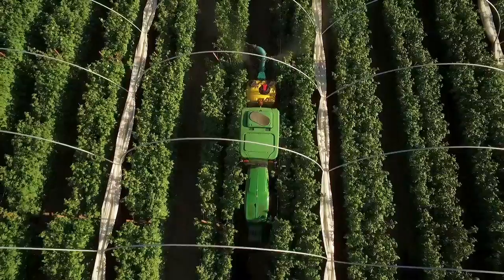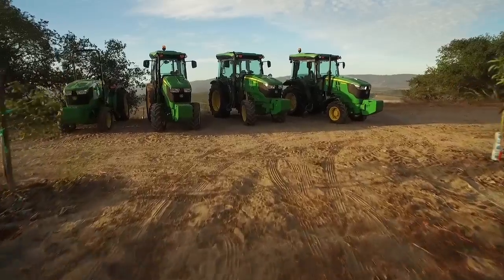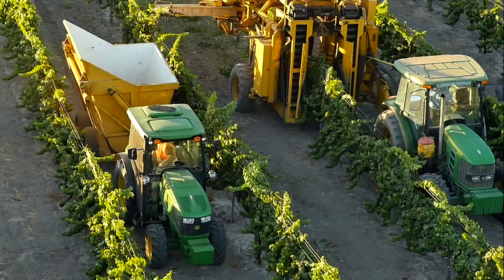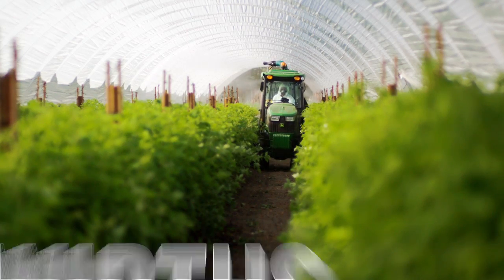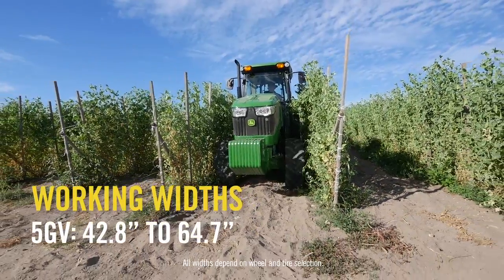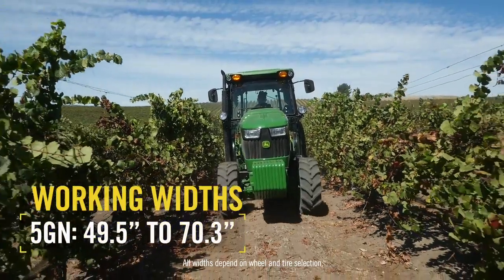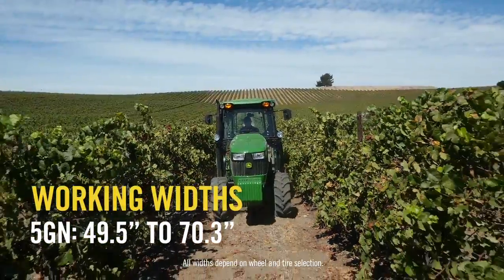From light mowing to heavy spraying and any number of jobs in between, these new 5G tractors offer both the features and options required to take performance and uptime to the next level, all while keeping cost of operation low. Let's start with the narrow working width you need. At less than 43 inches, the 5GV easily slips through the narrow rows many growers have incorporated to conserve water. For those that want extra width, the 5GN is 6.5 inches wider to increase stability on inclines.